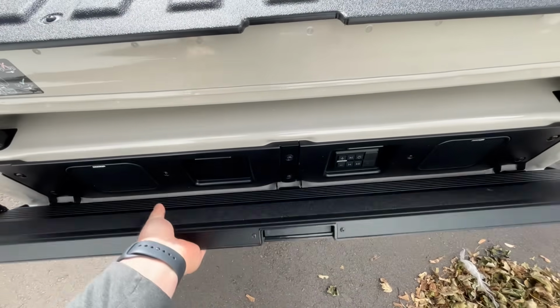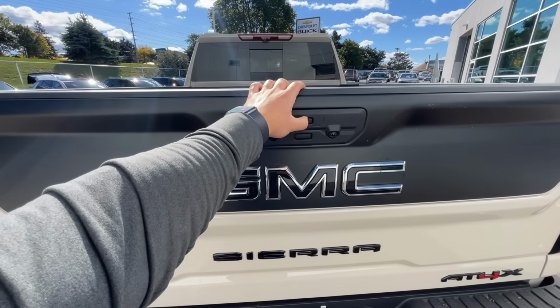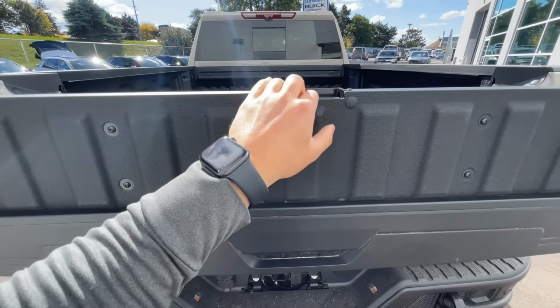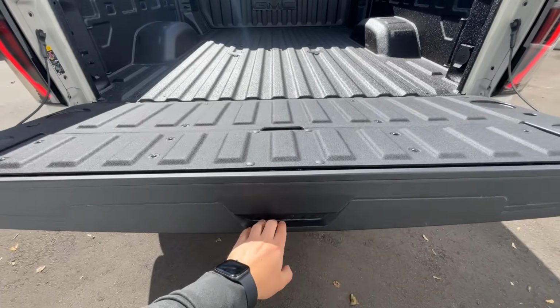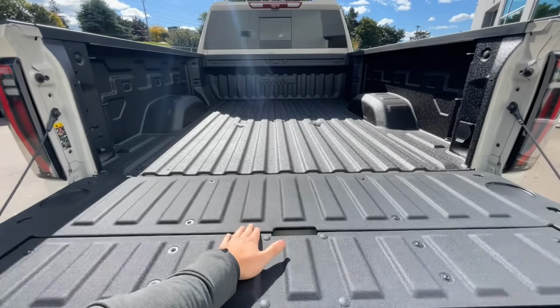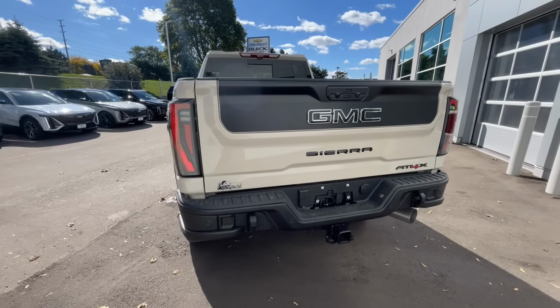Now to shut it, all you do is close it. And then what you could do is just push the top and have it come down. And then you can also use the stopper if needed. And then you can have the full tailgate come down and just have this extend basically the bed. So that is really it for the back here, guys. Let's take a look at those seats behind the driver.